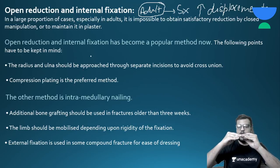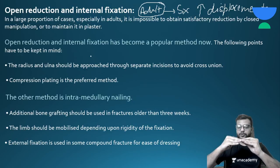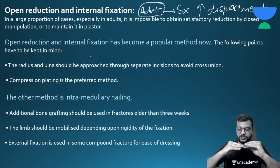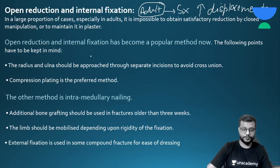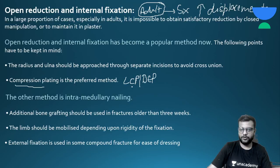This is called reduction. And now these reduced fragments, or bone parts, should remain reduced. So to maintain this reduction, we have to fix it, and this fixation is done by a plate or a nail or any other implant. This is called fixation. Okay, so the preferred method is plating, compression plating. There are two types of plating, LCP and DCP. This is not of your use now. Okay, and the other method is intramedullary nail.